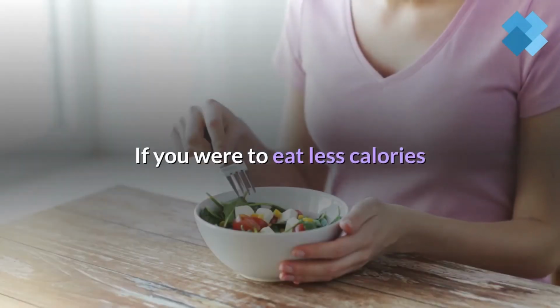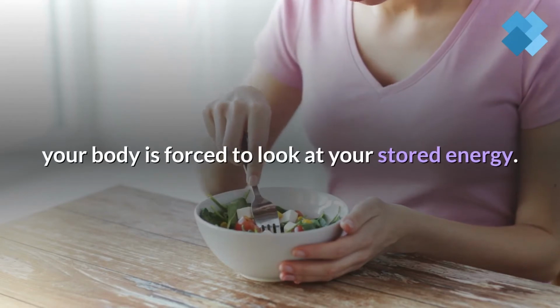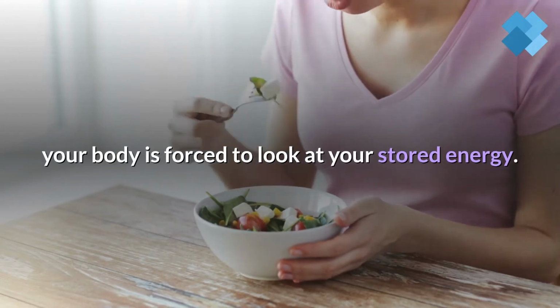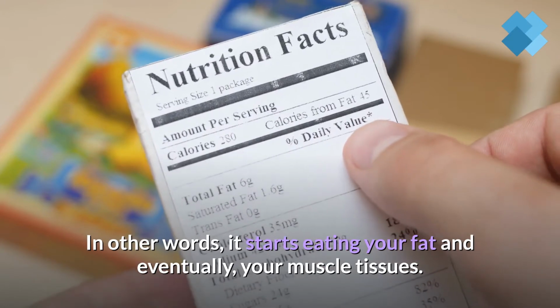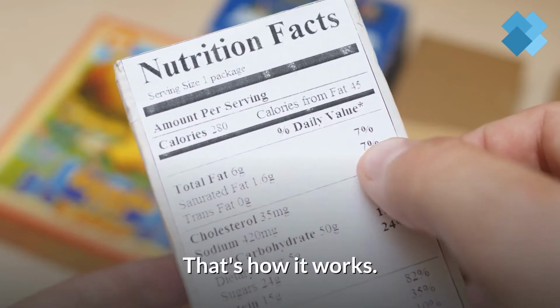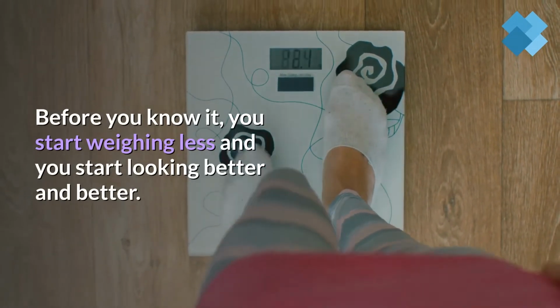If you were to eat less calories than the amount of energy your body needs to function every single day, your body is forced to look at your stored energy. In other words, it starts eating your fat and eventually, your muscle tissues. That's how it works. Before you know it, you start weighing less and you start looking better and better.